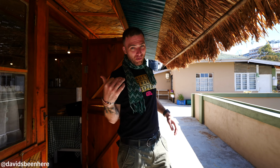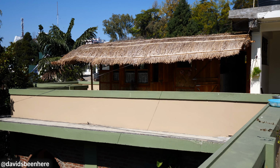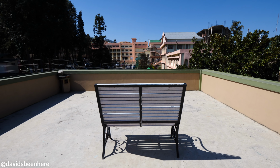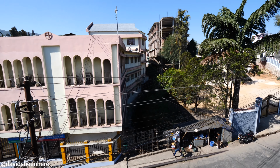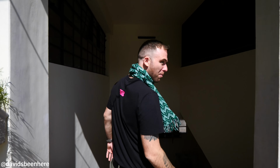And that's the hut on the rooftop. Awesome place. You can see, love it. It's chilly right now, it's like 70 degrees, sun's out. Just need a scarf because at some points in the shade it gets really cold. Beautiful view over St. Anthony's College, you can see right there. Now let's go downstairs and let me show you the property.